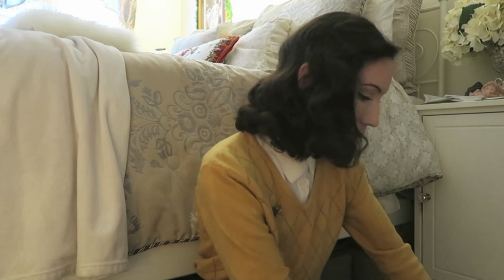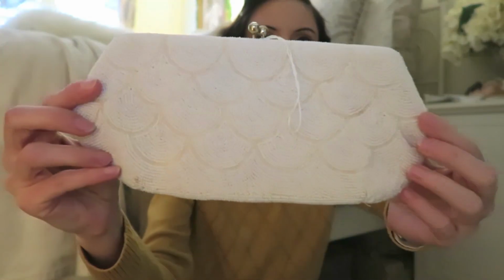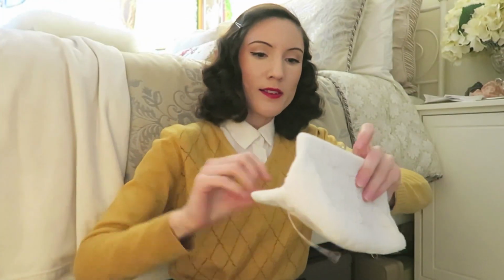I also got these two little handbags. They look like this. So this one is all white and it has kind of a scale beading on it, if that makes sense. Then it opens up at the top and has white satin on the inside. I thought this would be really nice for everyday wear with my more 1940s, 1930s kind of looks. Obviously this is not from the 1930s or 1940s, but I feel like you can get away with it because it's a little beaded bag, so I feel like that's fine.